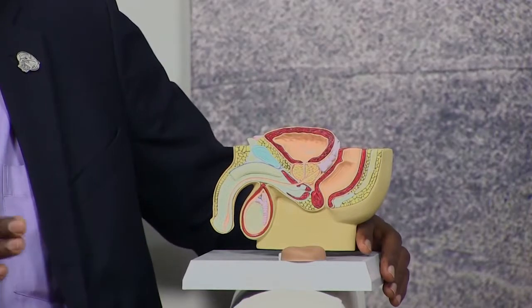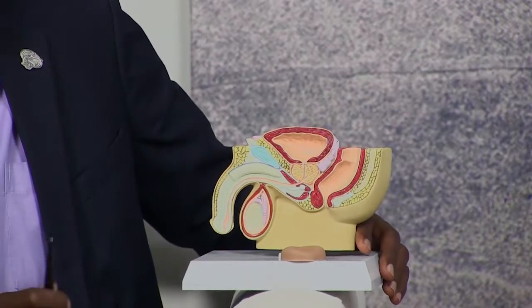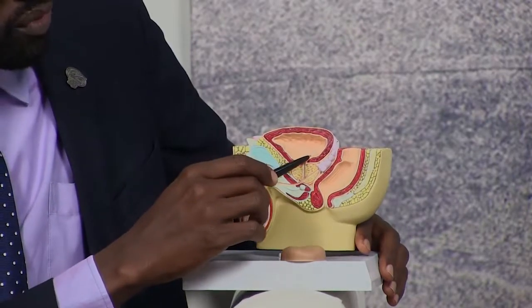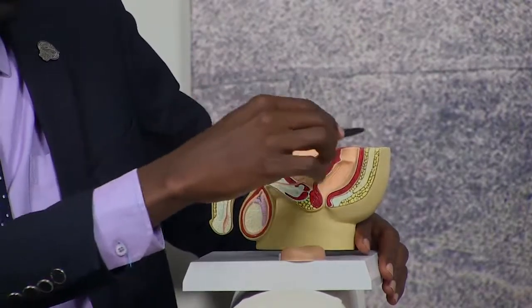Cancer spreads through the blood, through the lymph, and also locally into the next organs. So it could have spread through the blood and it's already in the lungs, or it's already in the lymph nodes. Then our mainstay of treatment, and remember, our mainstay of treatment is chemotherapy. So we don't touch the bladder, we don't do anything about it, we now give chemotherapy.